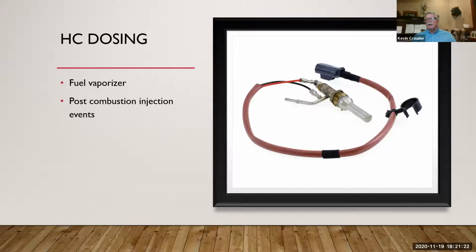We'll see it's a little slower process than the post-combustion injection events, but we'll see temperatures in the 1200 degree range going into the DPF. It works really well. And with this process, we don't have the risk of putting fuel in the oil like we do with the others. And I'll explain what that means here in a second. So that's how we do it in the Transit.